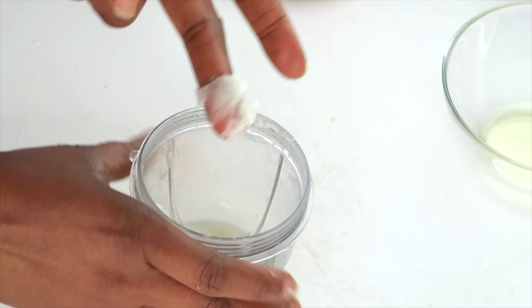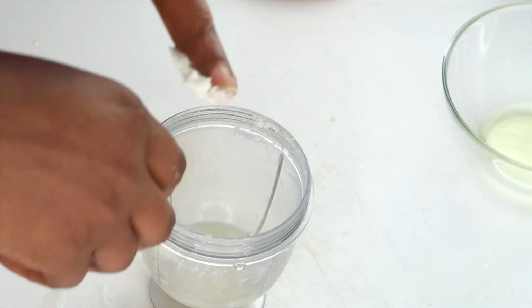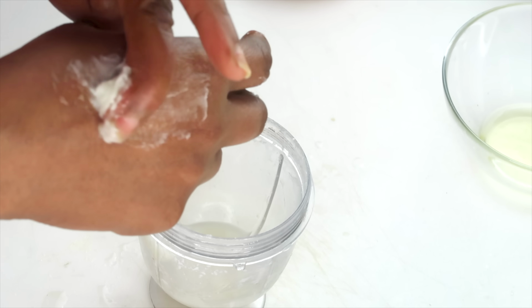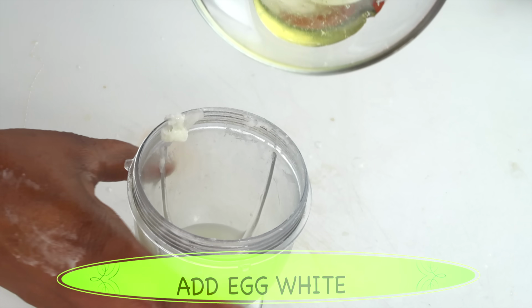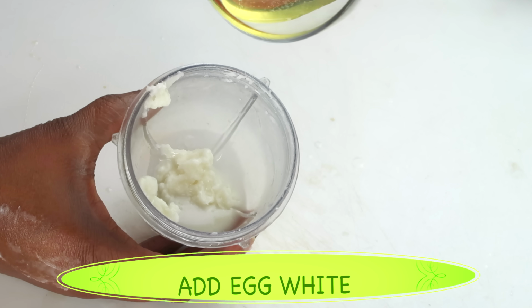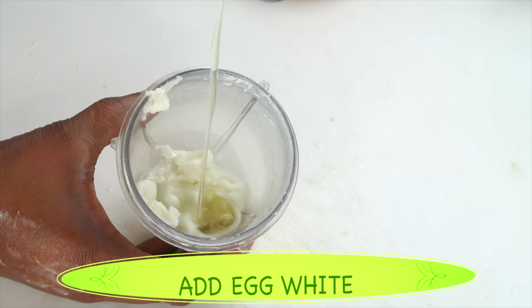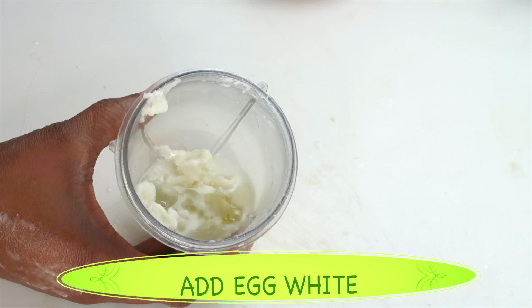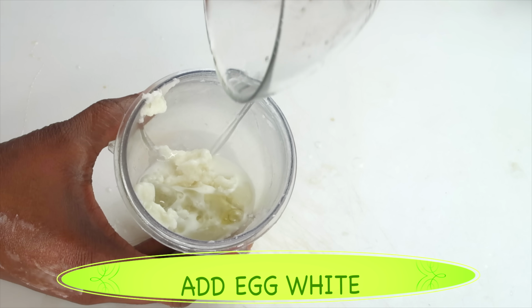Now we're not done here, guys. This is just the petroleum, water, and honey. Now we're gonna add our main ingredient, which is our egg. And at this stage, you can choose to fold the egg in or whisk it in, or you can choose to put it back in the blender and blend. I'm gonna put it in the blender and blend since I like the consistency of it when I blend.